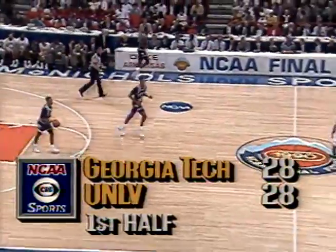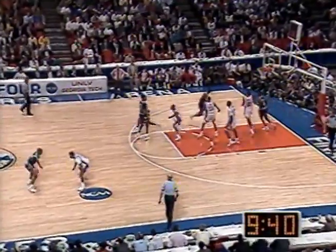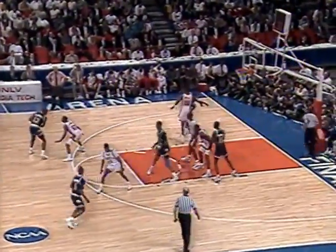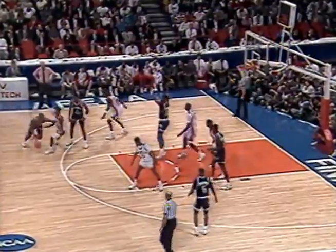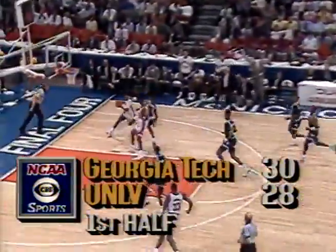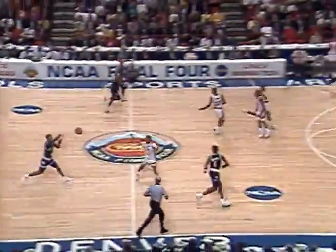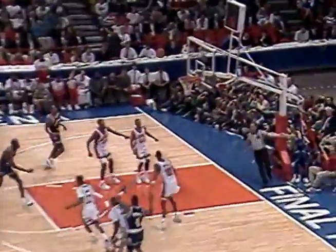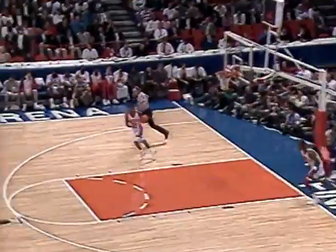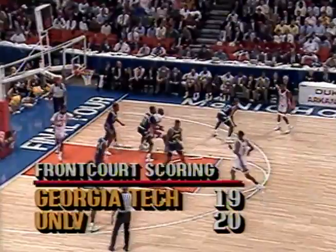Tied at 28 now, 9:44 here in the first half. Back to the man-to-man, which seems to be a better situation for Jerry Tarkanian's club. Keeps Dennis Scott. Oliver with a beautiful spinning move for the layup. Now it's Hunt's turn. Tied, and now we're starting to warm to the task. Brown back for Tech. Scott will come outside with a three. Now 9:14. Georgia Tech leads it.